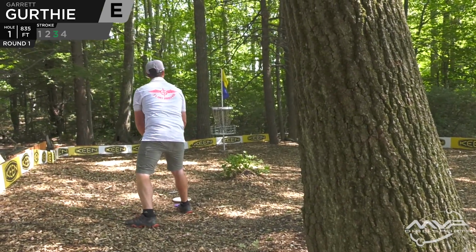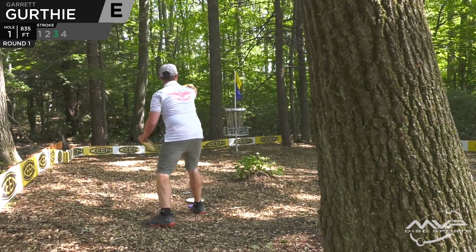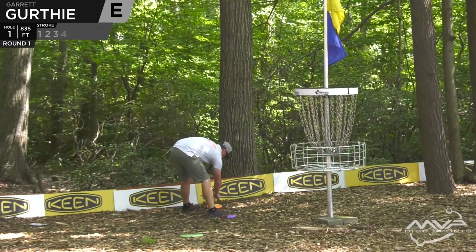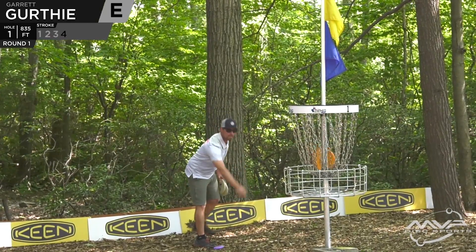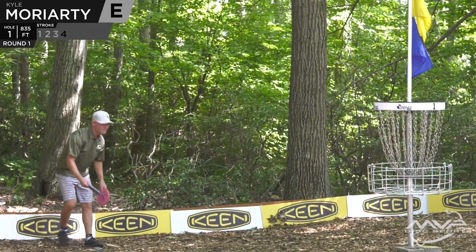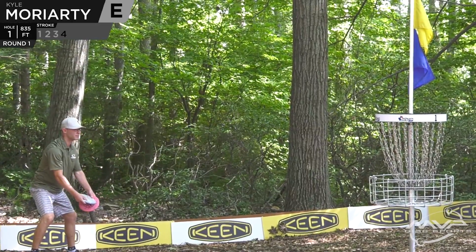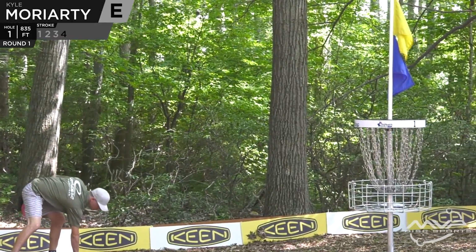Now this is the first time I've seen these baskets from MVP. They look like they're pretty solid. Whoa, it's still a little early release maybe. I like the shape of them. The chains look pretty catchy, and those baskets look pretty solid as well. Nice big flag indicators for wind. You know, all the little things add up to a nice basket.